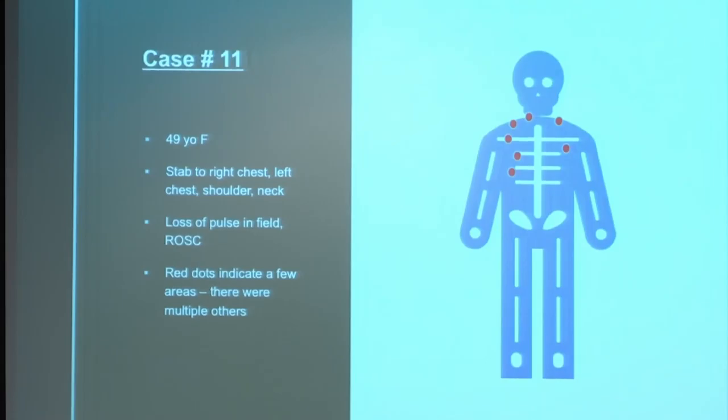That's why I like to do the paperclip thing. I find every hole and put a paperclip on it. She had too many to put a bunch of paperclips on. But she lost her pulses in the field. She got return of spontaneous circulation with some fluid. By the time she got to us, as soon as she hit the stretcher, she lost pulses again. So she ended up getting a left anterolateral thoracotomy. We made it to the OR. She got a clamshell.